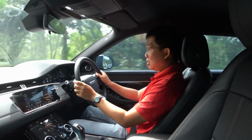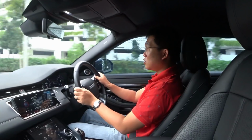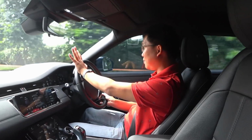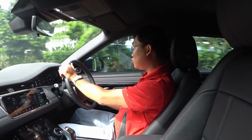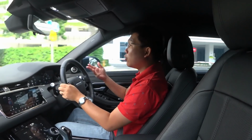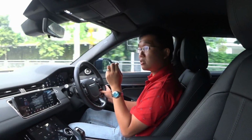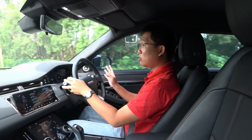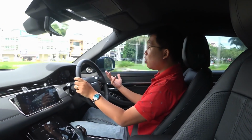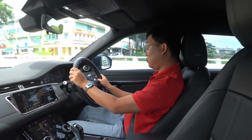But there is something. You see right now I'm approaching a corner. So now I brake, and turn, step. There is a good 1 or 2 seconds of nothingness before the boost kicks in and pulls you. So there is a significant amount of lag from both the engine and transmission in responding to your call for acceleration. But once it responds, well, it goes.